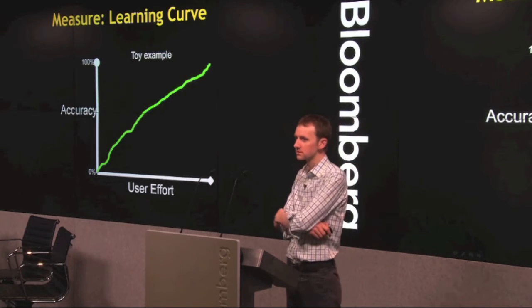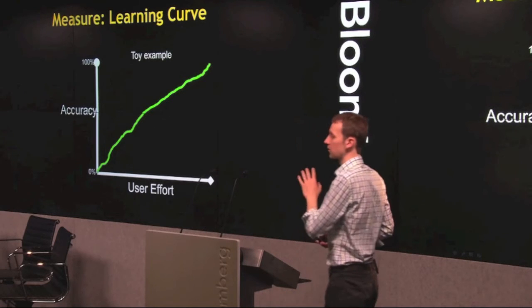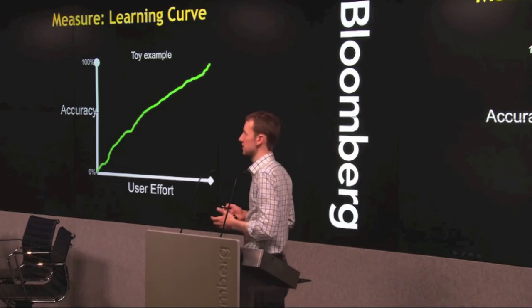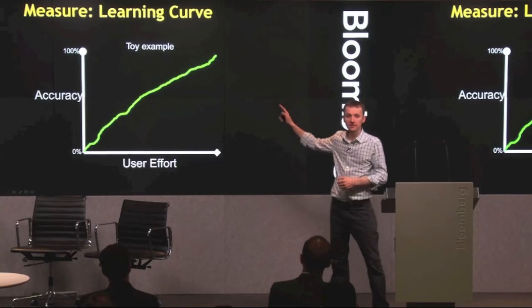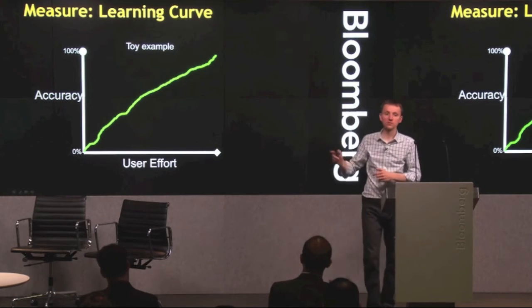And you say, OK, let me see your learning curve. So this is the way to interpret how an active learning algorithm is doing, or really any kind of learning process where you have machine learning and you're retraining every time you get some more labeled data. On the vertical axis you have accuracy, and we want to be at the top there, and on the horizontal axis you've got user effort.